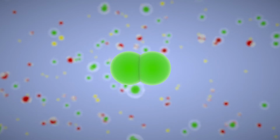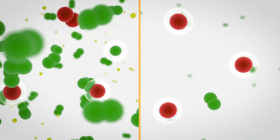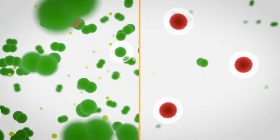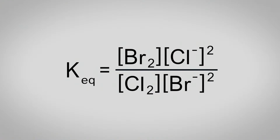Just like for the forward reaction, the odds of these collisions are proportional to the concentrations of the species involved. High concentrations favor the collisions. And once again, we're squaring one concentration, the concentration of chloride, because for the reverse reaction to occur, two collisions with chloride have to occur.